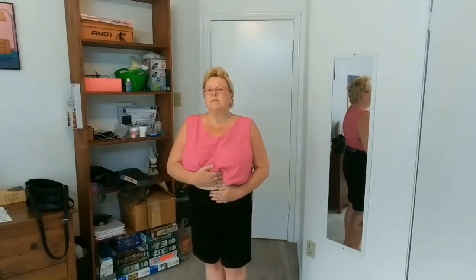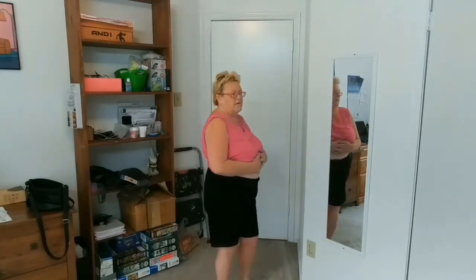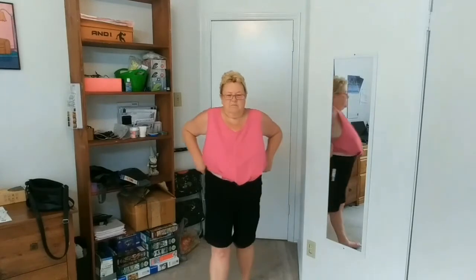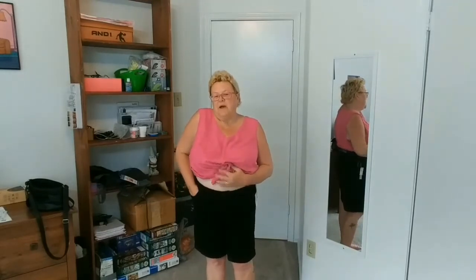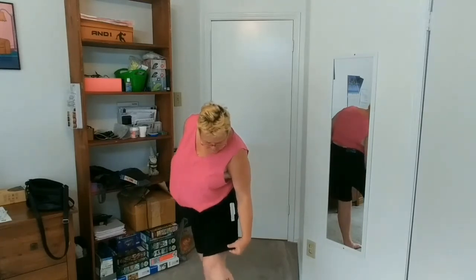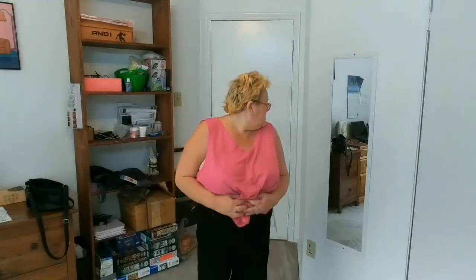Here are the shorts that they picked out for me. They are very, very stretchy. Matter of fact, they're probably so stretchy I'd be pulling them up all the time. They do have pockets, back pockets. They have a little fold right here that is permanent, sewn in. Yeah, no, I know. I'm just not ready for these kind of shorts yet.